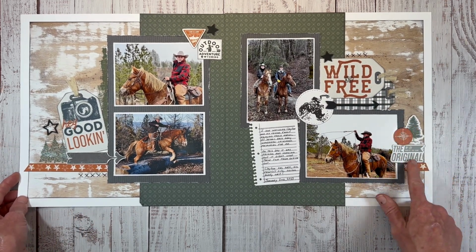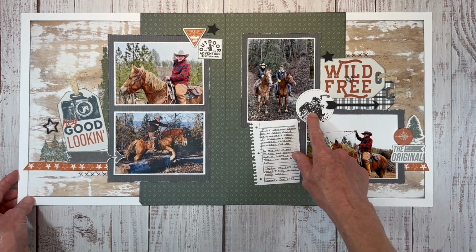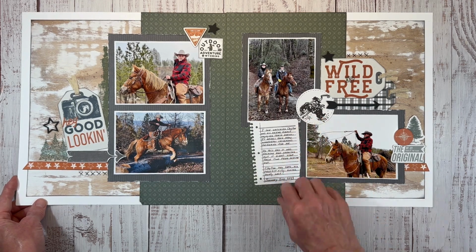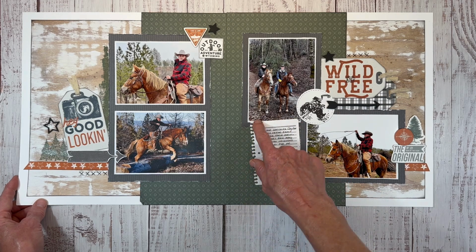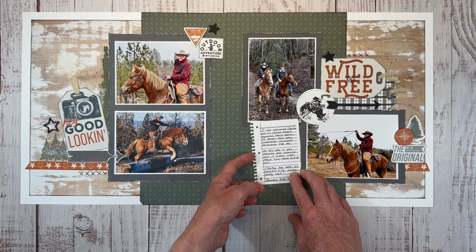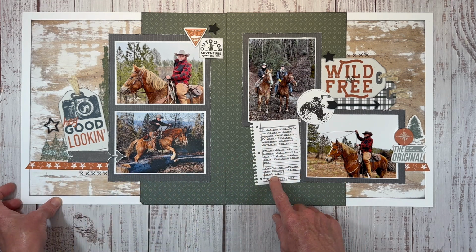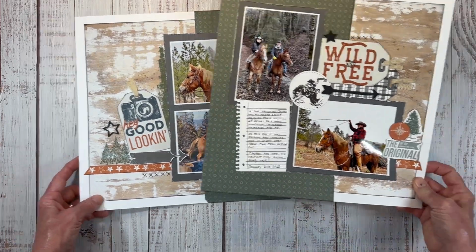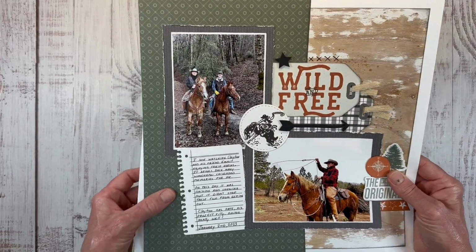I just layered up some stickers from the sticker sheet. This is a very old stamp set that I was happy to have the opportunity to ink up and add to this layout. Just a little acrylic arrow, and then this is a stamp set that is from my stash, and you cut these shapes out on the Cricut and it fits them. So I like to make those in bulk and use those for my journaling spots. And I just think it's so cute to have that little torn note paper edge there.